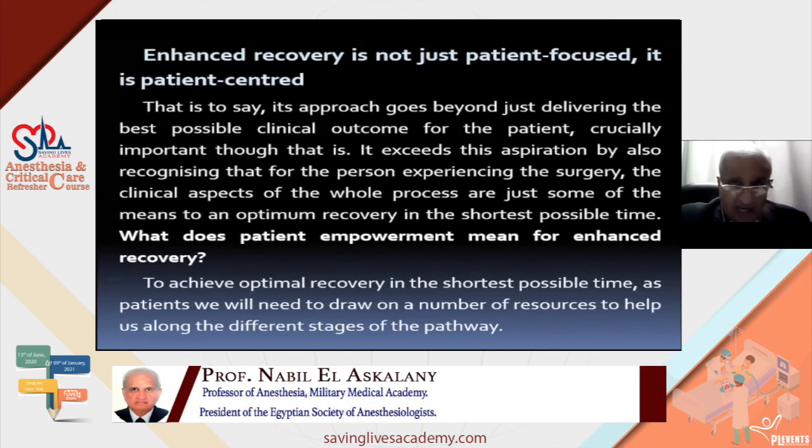That is to say, its approach goes beyond just delivering the best possible clinical outcome for the patient. Crucially, it exceeds this aspiration by recognizing that for the person experiencing the surgery, the clinical aspects of the whole process are just some of the means to optimum recovery in the shortest possible time. So everything that's going to happen to the patient should be explained to him prior to surgery. What does patient empowerment mean for enhanced recovery? That is to achieve optimal recovery in the shortest possible time.